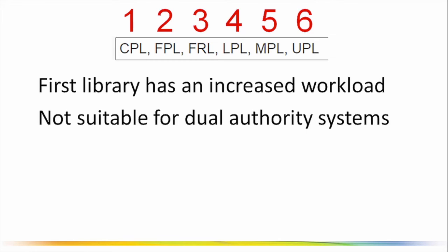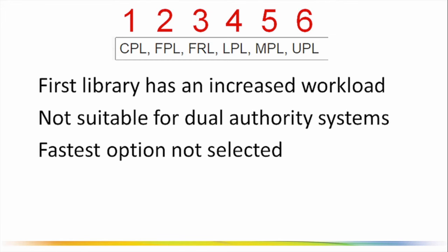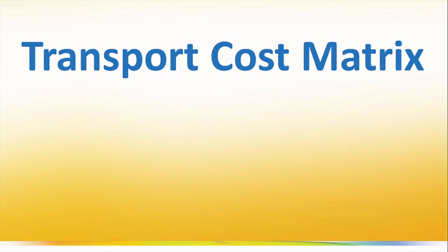But let's say there's a patron who belongs to Union Library. They place a hold on an item which belongs to Union Library. It's on the shelves at Union Library, and the patron wants to pick up from Union Library. But we've told Koha to ask Centerville to fill the hold, and then Fairview, and then Franklin, and Union is last on the list. This is really frustrating because we can all see that it's cheapest and quickest to fill the hold from Union. It's simply a case of moving it from one shelf to another with no transit time needed. But the good news is we can solve all of these problems with the transport cost matrix.